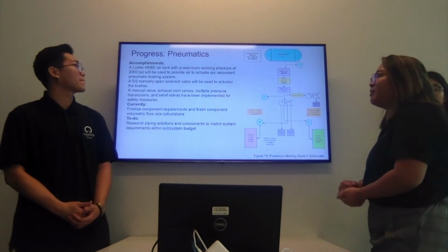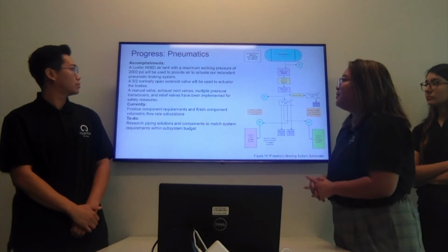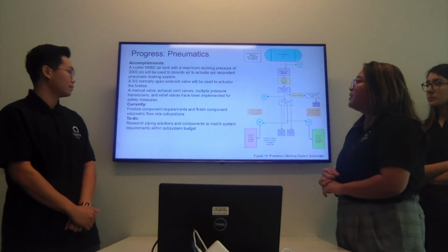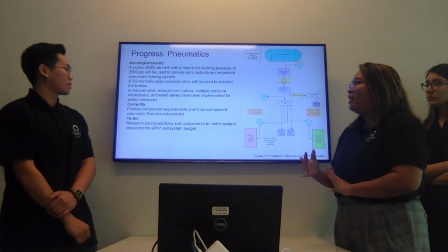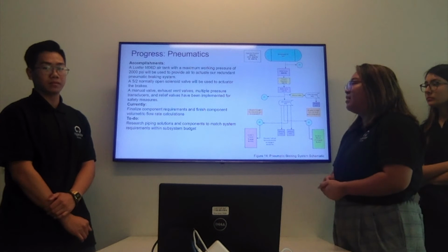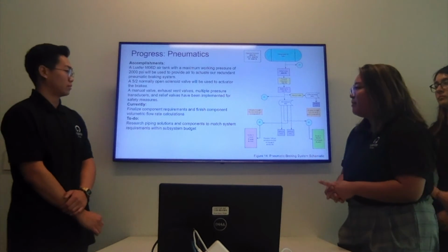So for pneumatics, for the accomplishments, we've been able to complete designing a couple of hardware items. So for example, we have been able to decide on the Luxfer M06D air tank with a maximum working pressure of 2,000 psi, and we'll also be using a 5-2 normally open solenoid valve to actuate our redundant pneumatic braking system. And we've also been able to work up our pneumatic braking system schematic here, which includes a manual valve, exhaust vent valves, multiple pressure transducers, a relief valve, and they've been implemented for many safety measures.